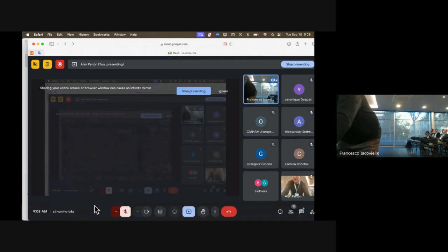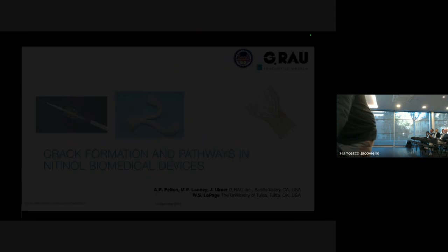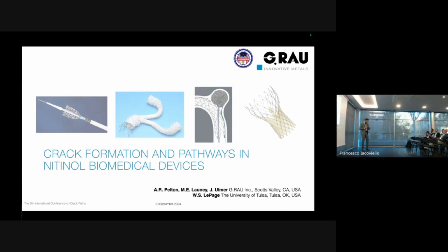Professor Pelton received a Bachelor and Master in Metallurgical Engineering at South Dakota School of Mines and Technology, United States, and a PhD in Material Science and Engineering at the University of California. He spent some time as a postdoctoral student at Stanford and Iowa State University and University of Notre Dame. Then he joined a research program on shape memory alloys, where he worked on processing, fatigue, corrosion, and Nitinol medical devices, which is the topic of this talk.